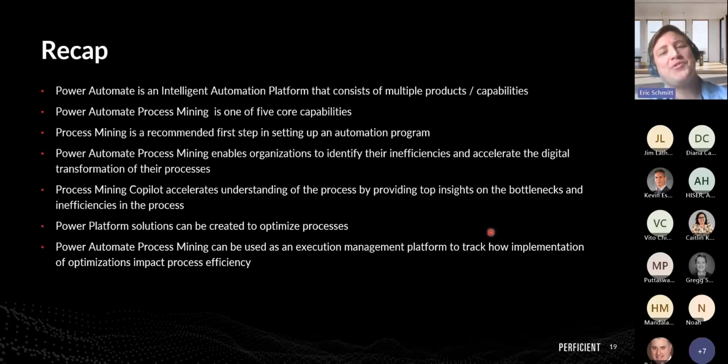Process mining enables organizations to identify their inefficiencies and accelerate the digital transformation of their processes. So if you think about what we saw in the tool, after we get the data, we can quickly ingest the data into the process mining tool, and then we can use Copilot to quickly ask what the bottlenecks are, right? So it's a really quick way for us to understand our processes and to pinpoint inefficiencies.